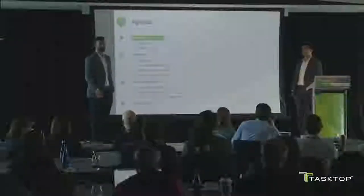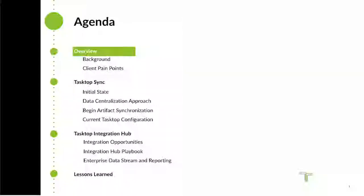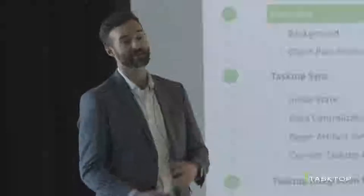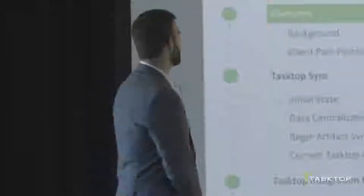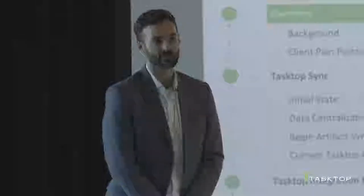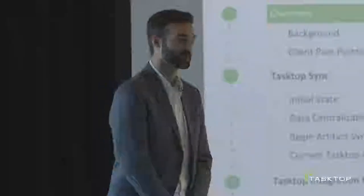So this is what we're going to walk through today. We're going to give you some background in terms of the landscape that we're working with in our client environment. Fabio is going to talk to you about some of the pain points we experienced. We're then going to talk to you about Tasktop Sync. I think it was Mark who mentioned being embarrassed last year talking about Tasktop Sync. And in the government, a year behind is not too bad. So we're going to talk about the initial state that we had, what we ended up doing in terms of the synchronization, some of the success we had, some of the challenges that we experienced.